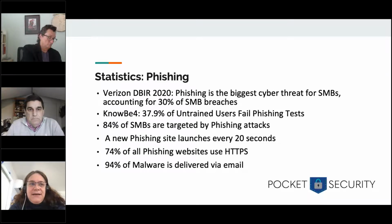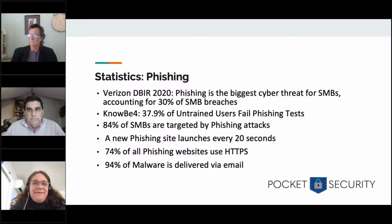I had a discussion a couple of weeks ago about a phishing campaign that was done within a company, and they said about 50% of their employees failed. Because what happens a lot in those phishing campaigns is people are just going through the motions. You're reading the emails, you're clicking, you're just doing that.